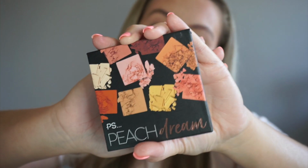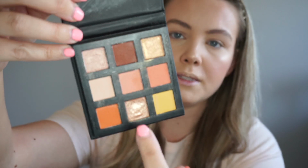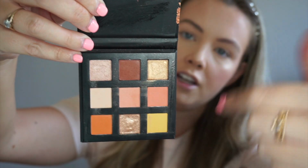So I'm going to move on to eyes now, so I'm going to keep you zoomed in. I'm just going to use the Peach Dream Primark eyeshadow palette. I've created so many looks out of this palette. I really do love the different colours in it. Let me show you what the palette looks like. You've got some shimmer tones, like metallic tones, some oranges, peaches, darker colours. So I've made so many makeup looks out of this.